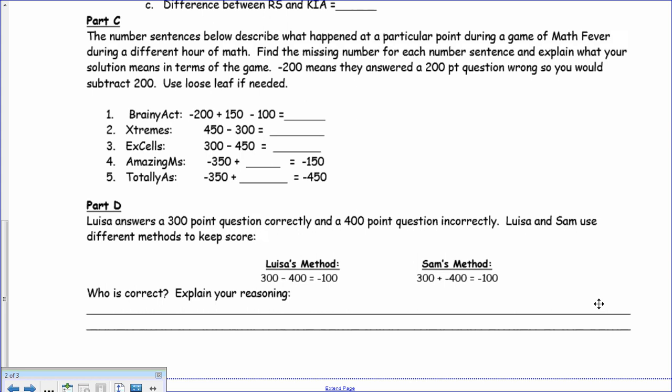We can talk about part D together. So Brainiac had a minus 200, a plus 150, and a minus 100. What did they get? What was their total, Blake? Almost, right? If negative 200 plus 150 is what? Negative 50, right? And then when I subtract 100, you should have negative 150 for that. Oops, it's frozen. There it is, negative 150.